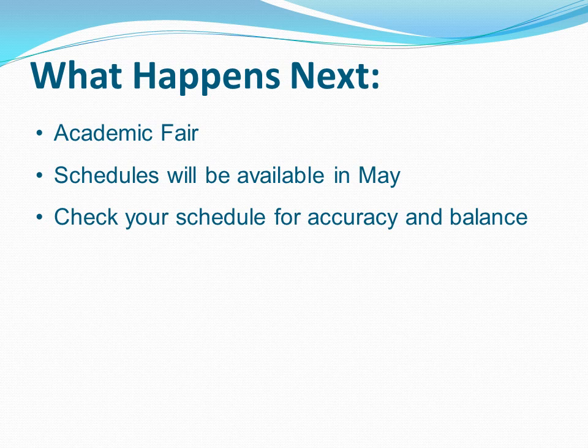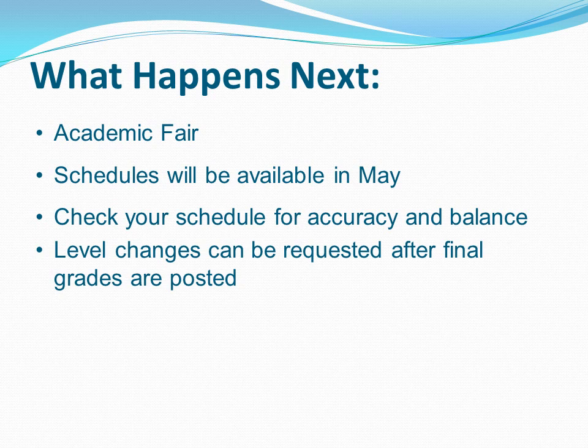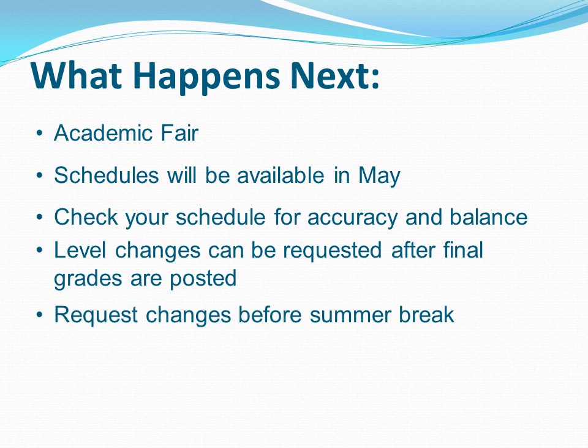So if your schedule is unbalanced or if we've just made a mistake, let us know before you leave for school for the summer. Level changes can be requested after final grades are posted. So if you didn't do quite as well in that Algebra 1 honors class as you thought you would and you want to make a change for next year's math level, you absolutely can do that. Request your changes before summer break.